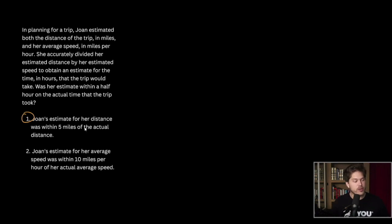It says Joan's estimate for her distance was within 5 miles of the actual distance. Okay, let's say the actual distance was 20 miles. That means her estimate was within 5 miles, so it could be anything from 15 to 25. However, we don't know how quickly she was traveling, right? What if she was traveling like 1 mile per hour, like she was just walking? Then the difference between 15 and 20 or 20 and 25 miles is going to be way more than just half an hour. It's going to be a 5-hour difference. So we don't have enough information here.